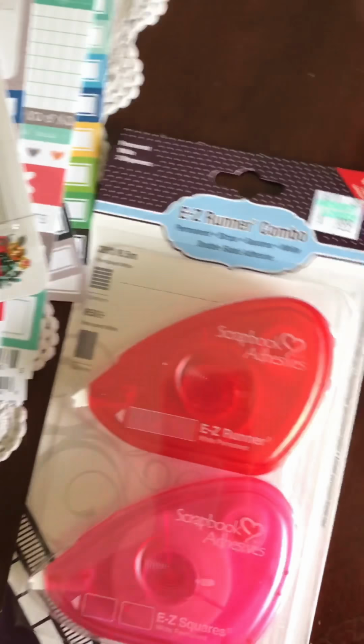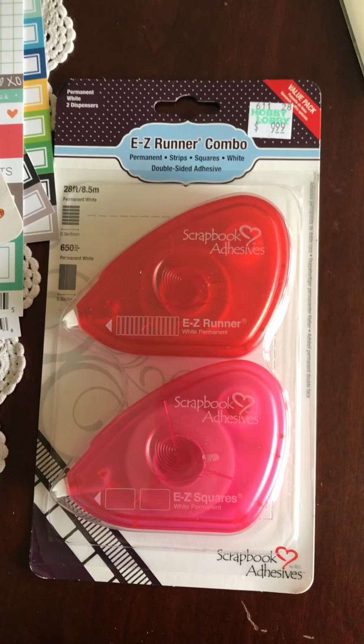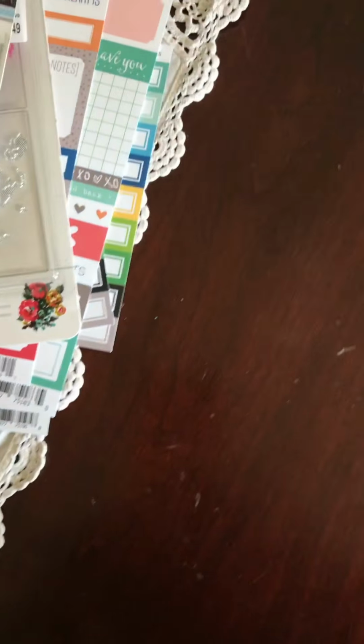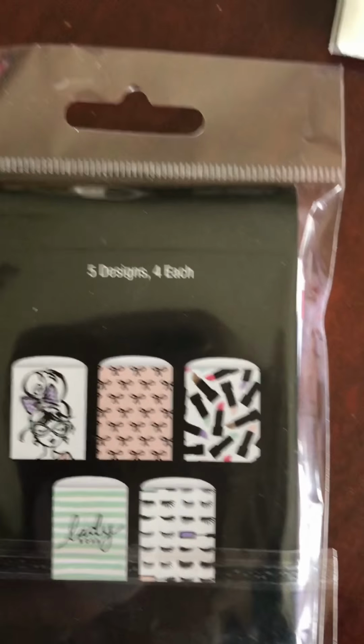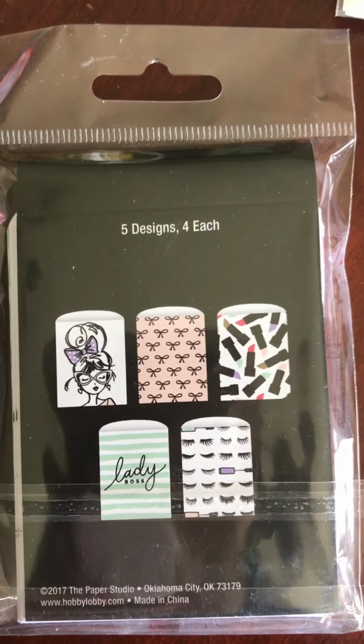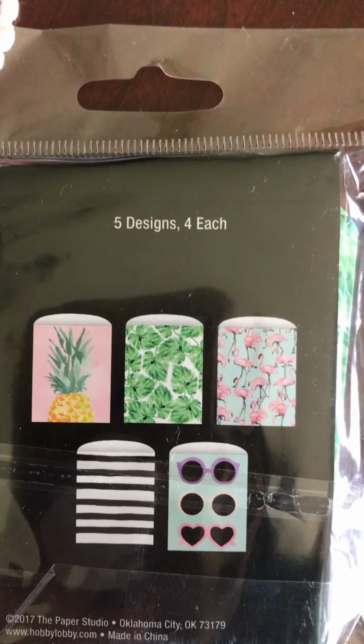I bought my favorite adhesive. It's not fancy, but that's my favorite adhesive that I buy at Hobby Lobby, and I used my coupon on that. Then I got these little craft sacks, not because I need sacks, but because I thought they were so flippin' adorable. Here you can see the different patterns. And I was like, I could totally use those, like maybe in a traveler's notebook or in my planner.